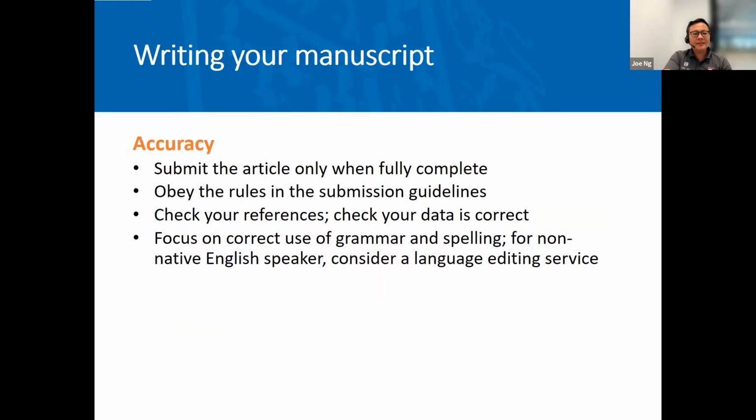Always check the references to make sure that you don't miss out any references. And of course, the data, okay, double check, cross-check your data again to ensure you don't make any omissions in terms of providing the data. And lastly, look at your language itself, English language, okay, grammar and spelling. So if you're a non-native English speaker, you can consider engaging a freelance editor to help you with it, so that when an editor first looks at the manuscript, they won't be put off by the poor language.